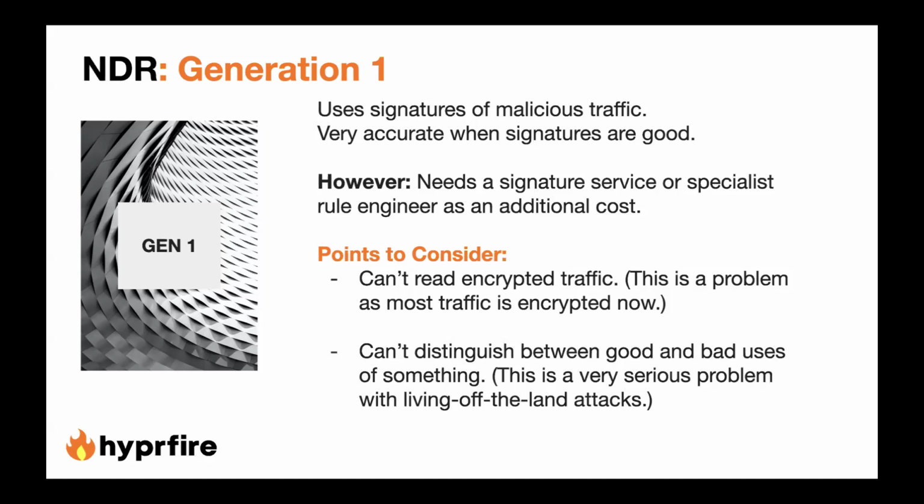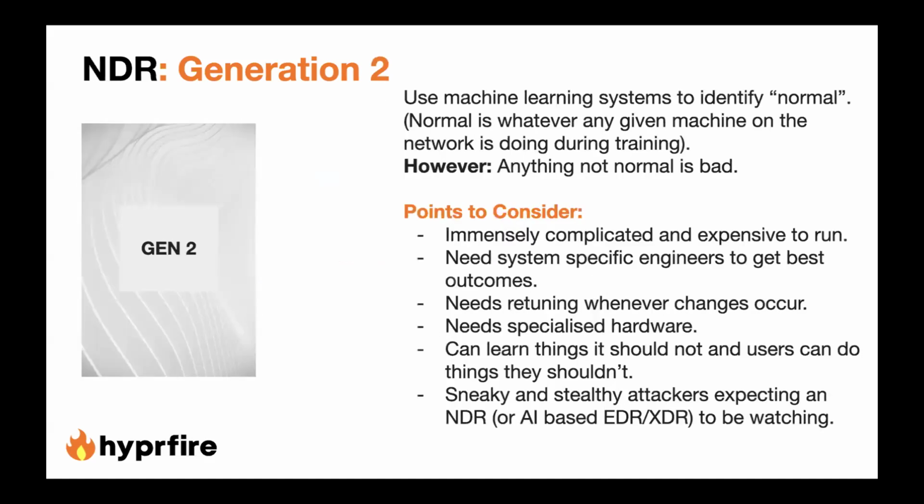So given that those two problems became a major issue, we moved on to Generation 2. And Generation 2 is AI, machine learning. It predates the current AI wave, but it does broadly the same kind of thing. It's generally a machine learning neural network system that will learn from your network what things are normal and what things aren't. Normal is, generally speaking, whatever any given machine is doing while it's learning. And that learning time can be quite long because it has to see every single normal thing that machine does. So we're talking, ideally, if you're really lucky, a couple of weeks. But in practice, 6 months, 18 months, really long periods of time.